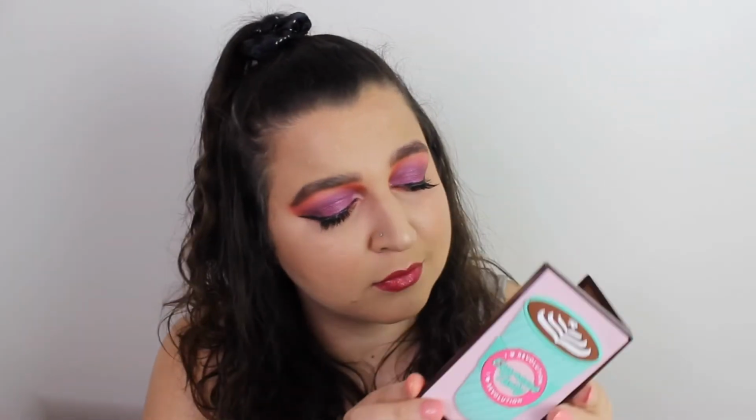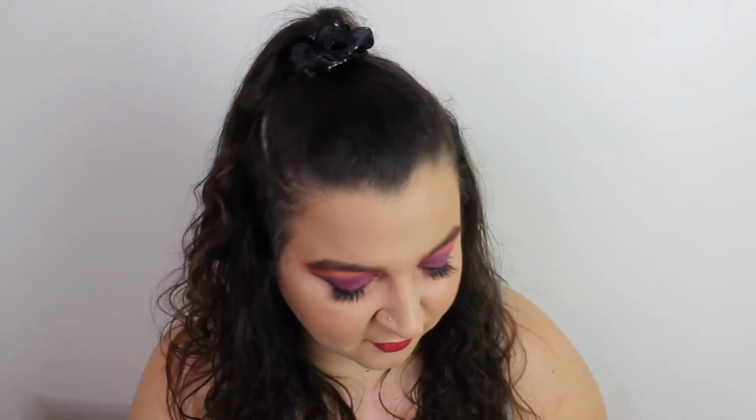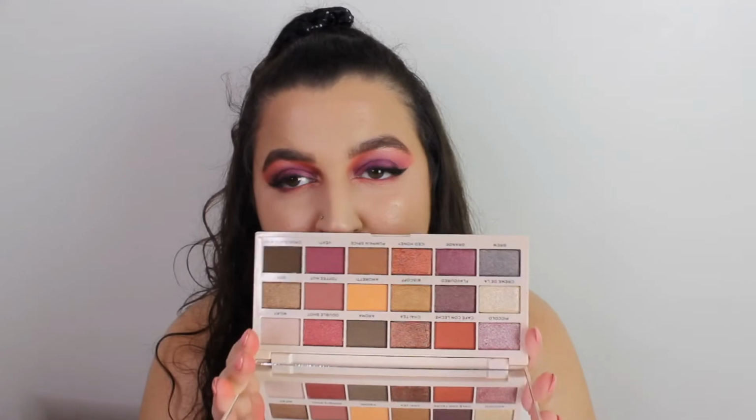I got the mini espresso palette. This is so cute. I think it's all mattes as well. Look at that. I'm not even a coffee lover, but the Coffee Tasty palette is my absolute fave, and this is all mattes. So I had to pick up the big latte palette, sorry, upside down. Of course I had to pick it up. Who would I be if I didn't pick it up? That shade range is insane.